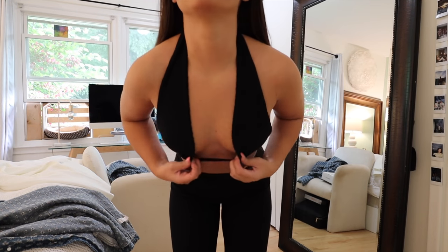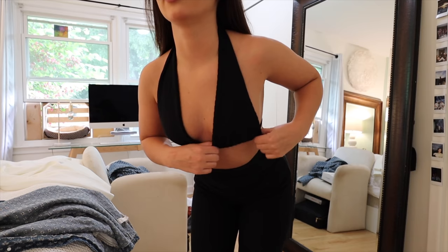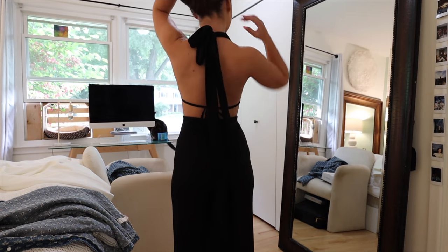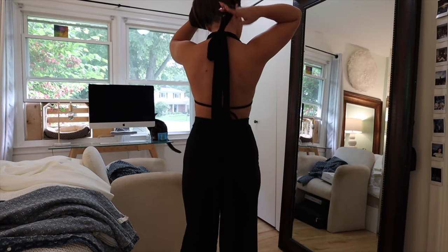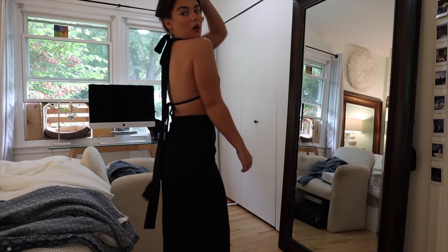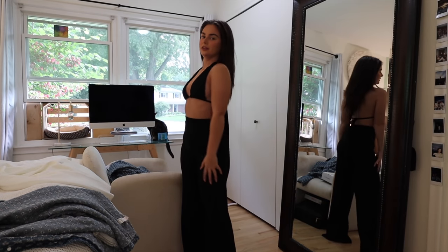I love this little crop top. It's kind of like a string bikini where you can move these, adjust them, and then it ties in the back, and then it has these thicker straps to tie the top, which I have super long right now, which I think also makes it kind of fun and different.